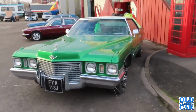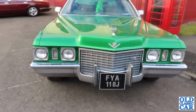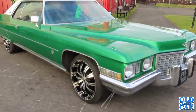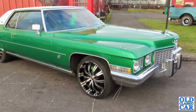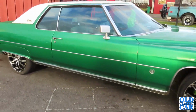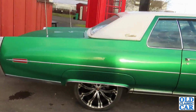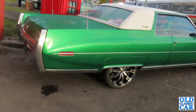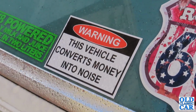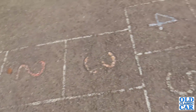And over here in the American corner, one vehicle that's very hard to miss and ignore is this huge J registration Cadillac. If the size wasn't enough to make it stand out, the colour certainly helps it pop. Two door. Wonder who was the last person to play hopscotch here.